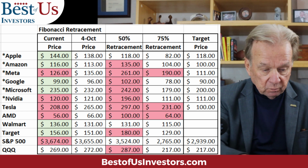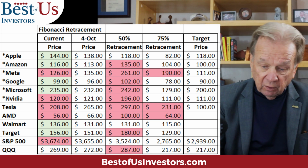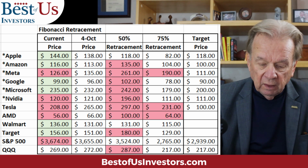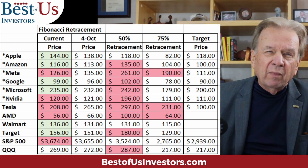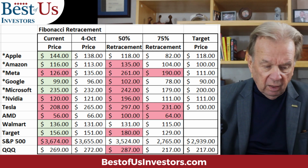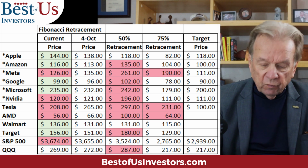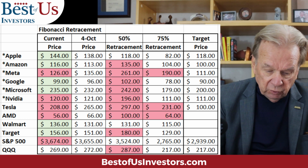So I've got Apple currently at 144 and up from 138, I'll buy it at 118. Amazon, I believe this will happen pretty damn quick, and that'll be at 100. Meta, Meta isn't going to light up until we get closer to this metaverse and they get their legal matters taken care of. So I'm not sure even at 111 I would buy it. Google, I'll buy at 90 because I believe Google's going to own this world sometime in the near future. Microsoft will own the other half of it, so I'll buy it at about 200.